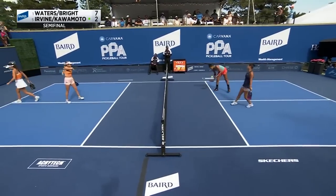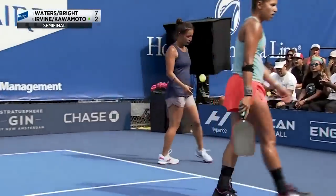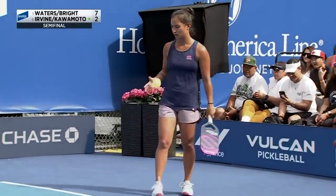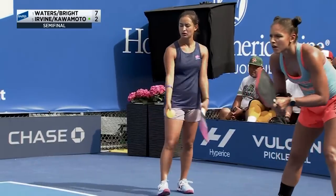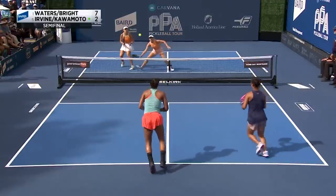Spot from Jessie Irvine right there. She doesn't get a great counter from Annalee Waters, but what a point by all four of these ladies. Yeah, those are the speed ups she's going to have to try. Obviously, a little bit tougher with her partner being left-handed with her backhand in the middle. Couldn't help her quite as much on that occasion.